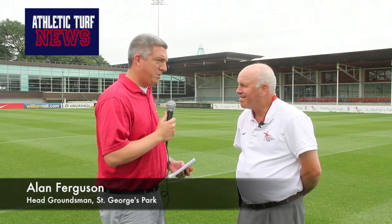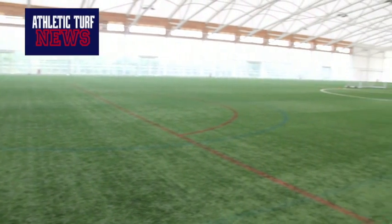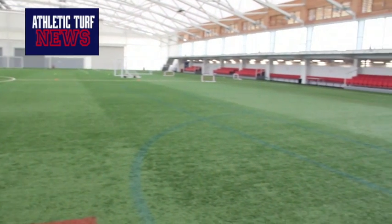Great. Now, can you tell me a little bit about the scope of this facility? How many fields do you have here? How big is your crew? What all does your job entail? Yeah. We have a crew here of 14 of us in total, so we're just about the minimum that you'd want for a facility of this size.